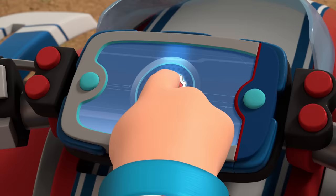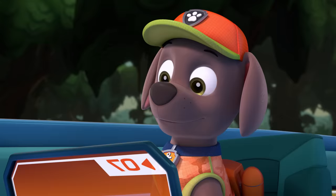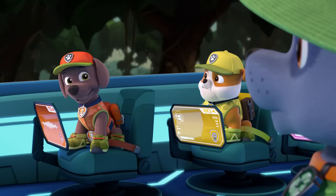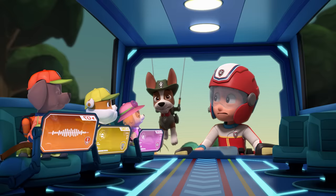Ryder, my sonar station is picking up rustling sounds in the treetops not far from you. It sounds like a big cat. Maybe it's a tiger or a panther. And a chicken? It must be Nickelodeon, dudes. Okay, all pups report to the PAW Patroller.